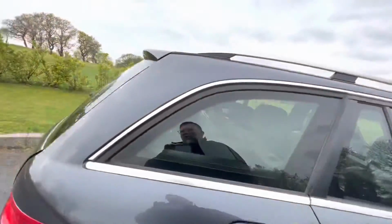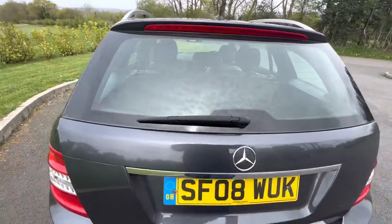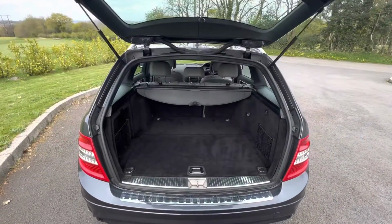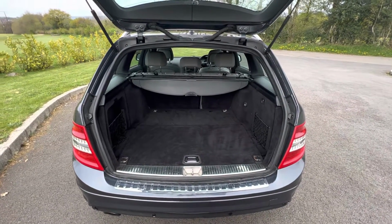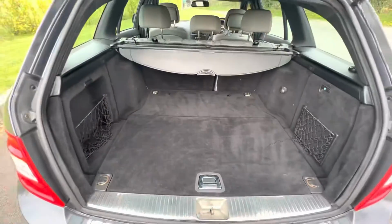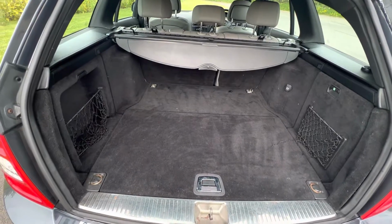Let's just have a quick look at the boot. One thing on the boot on this particular one is it's electric, so I just touch the button by there and I let the car do it for me. There's a huge boot in the Merc. It's got a nice wide opening. It's a nice flat load area. There is no lip here whatsoever. It goes straight in, and not much wheel arch intrusion as well. It's quite a square space, this.